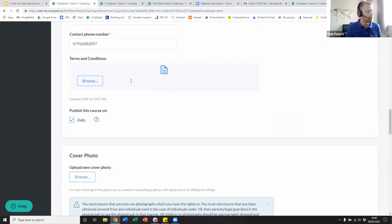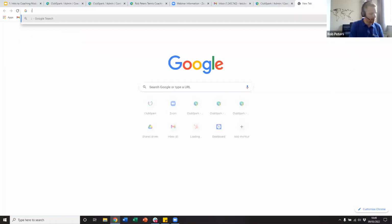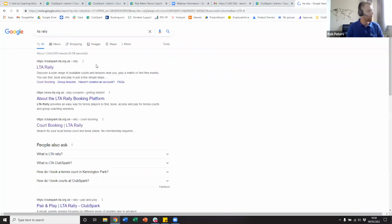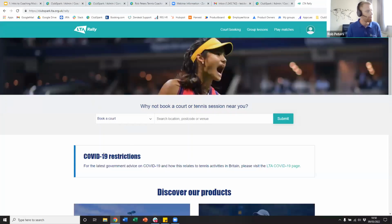Terms and conditions, so I didn't upload any into the category, but you can upload those there, so when they're booking on. And you've got the choice also to publish this on LTA Rally. So this is one of the LTA's national campaign sites. I'll just share that with you in case anyone hasn't seen this before. And this is where somebody can find a court near them to book, but also a coaching session. So on here, I could book a group lesson.